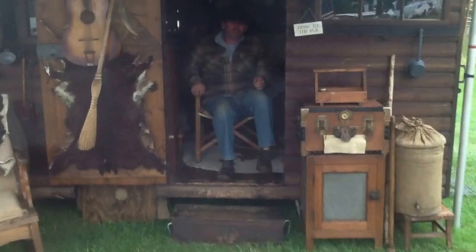Let's quickly zoom into his encampment. How are you doing, dude? How are you? Alright. There we are. So everything he has in here is authentic. Brilliant. Cheers for that. Thanks.